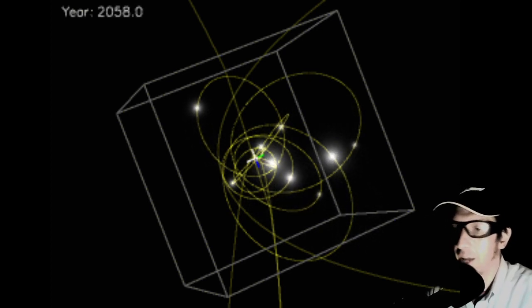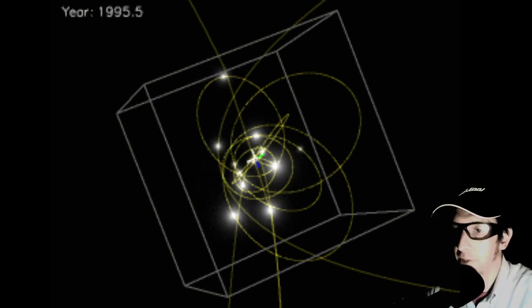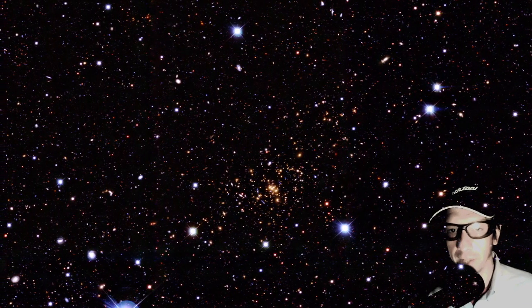So the cores of galaxies are very complex places. The Milky Way galaxy is a very complex place, and that is the sort of thing going on in the core of the Milky Way galaxy.